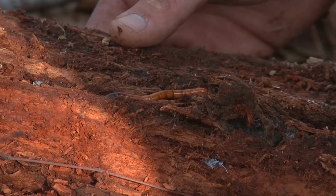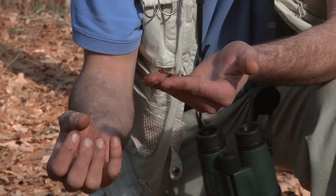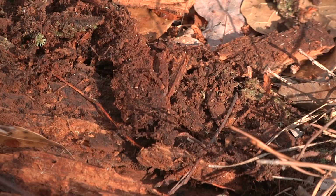Ooh, we've got another wonderful animal right here. This is the larva of a click beetle. They're the beetles that, when you touch them, defend themselves by popping up to get away. So this guy finds his home right here under this log, as this is what he's eating as he grows up until he metamorphoses into the adult.